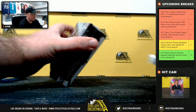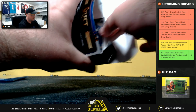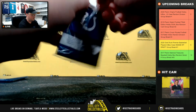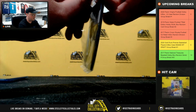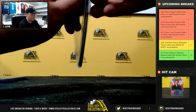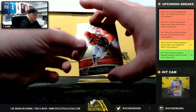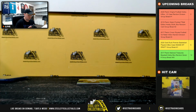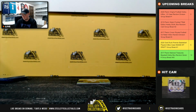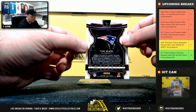Box number 2. Tyreek Hill. Nice card right here. Tom Brady, 14 of 88.